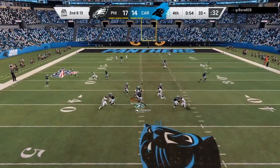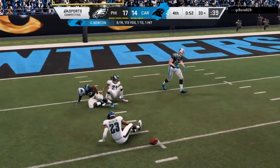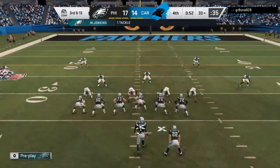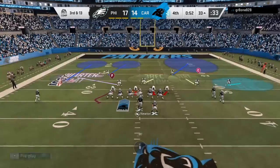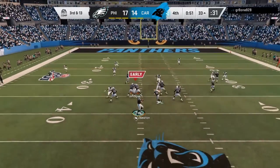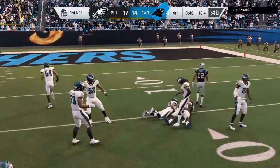Now Newton, and that's going to be incomplete. Too tough to hold on to that one. It's second down. The Panthers on third down, they've converted 4 times out of 6. Not bad. This is going to be 3rd and 13. Back to throw, and Olsen over the middle.